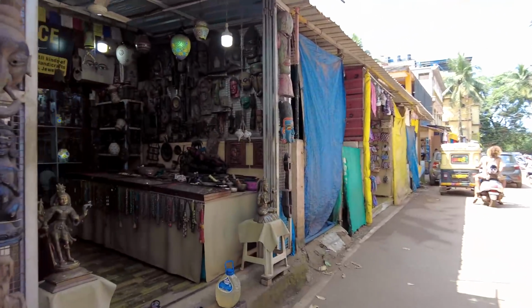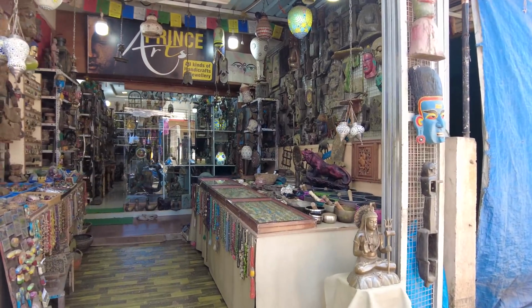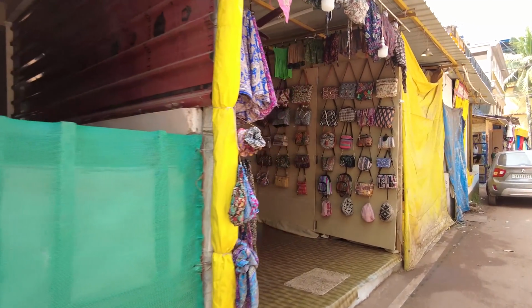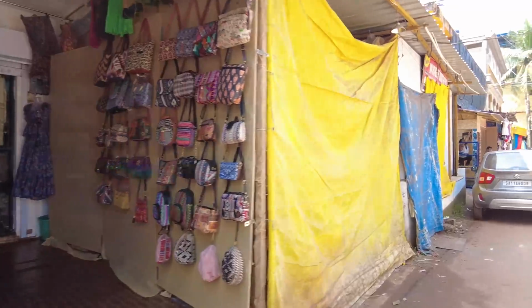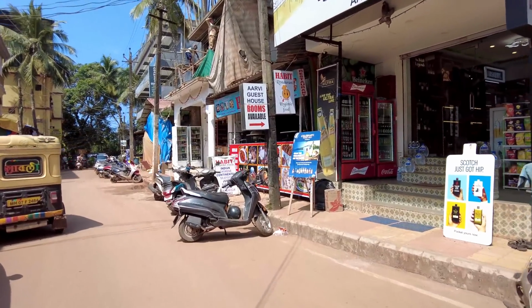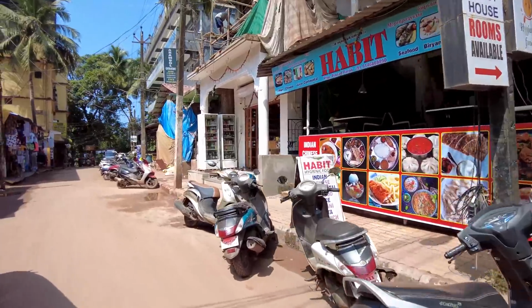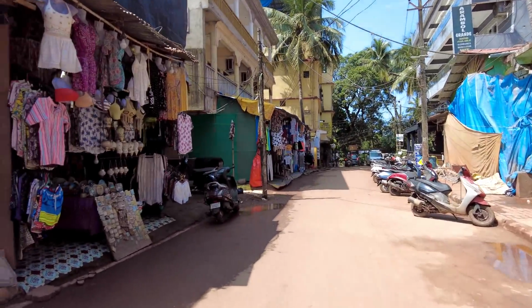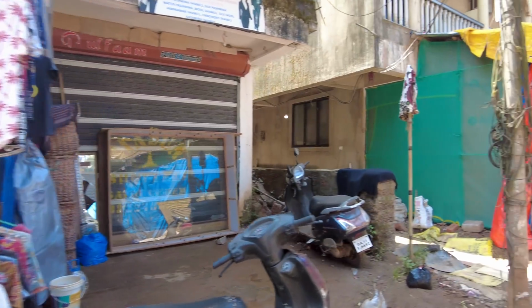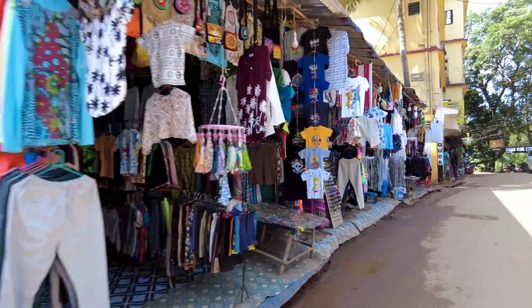Let me just show you some of the shops here in the market. The things you get in the Arambol market are some of the most unique shopping you'll ever get, because it mostly caters to the international tourists. So there are a lot of different items which are very unique. You'll get a lot of leather items, and they have things like these also. But of course these are available in other markets like the Palolem market as well.